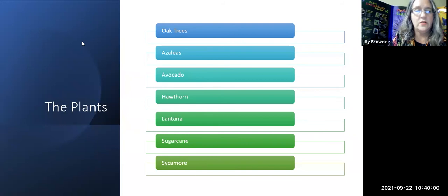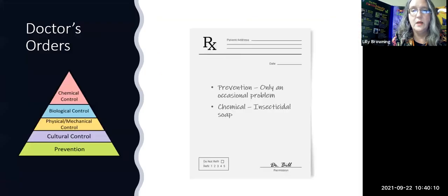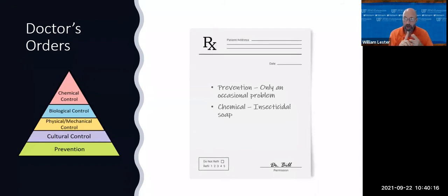I would think the oak trees and the sycamores, you know, as adults are going to fight them off pretty well. But let's say we have these on our avocado or our azalea or something like that. What do we do, Dr. Lester? You know, I've only seen them on azaleas, and we do have the avocado lace wing here.